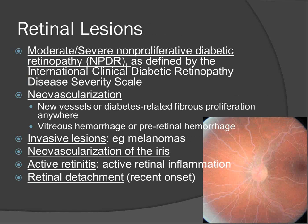The retinal lesions that we're going to be detecting through the system is, of course, diabetic retinopathy, just as we detect it now, including neovascularization. That's the growth of new blood vessels. We're also going to be looking for invasive lesions, such as melanomas. We want to be able to distinguish those from just friendly pigmented spots and freckles and other things like that.